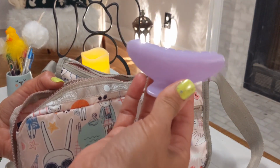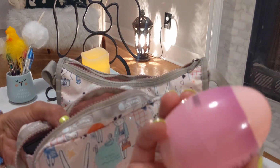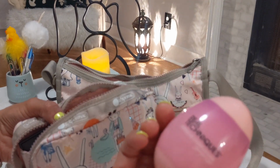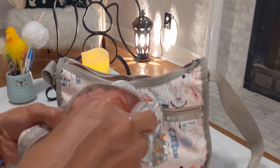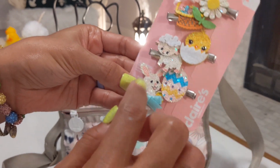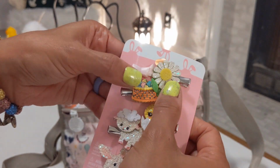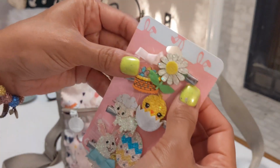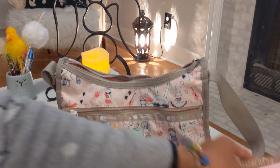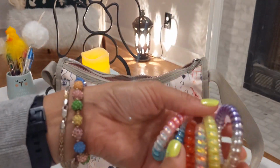And the first thing is this clip. This is from H&M. It came in a pack. I believe it had a mint color one with it. And then I have this Real Techniques egg that has a makeup applicator sponge in it. I got this one last year, probably at Walmart. And then also have these cute little pins that are Easter themed. And then there's a bunny, a little egg, a little lamb, a little duckling, a basket full of eggs, and then a flower. And I got these last year as well. And I believe, yeah, these are from Claire's. And I'm gonna use these as decorations or as clips for my little notebooks. And the next thing are these.